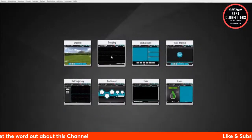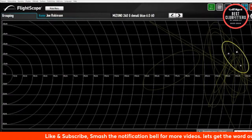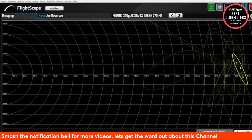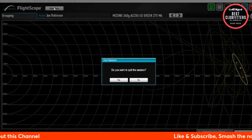Now, the other part of that is, yeah, you're hitting it very, very well, except there's the VRTX Blue, which I thought he would do good with. But there's the Denali, which he hit really, really well. But there's the Acker green shaft. So way tighter, way farther, and way better. So we ended up going with that particular club. One more.